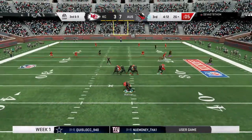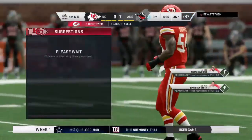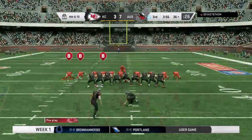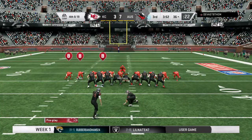Throwing on third down. Watson nowhere to escape, and he goes down. Dante Hightower coming in for the sack from his linebacker spot. Man, he got in there so quickly, Charles. What could the offense have done to adjust and account for that?